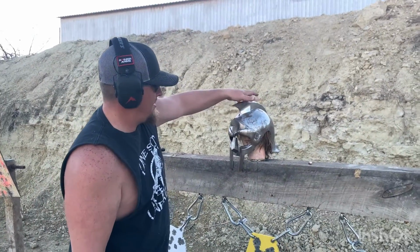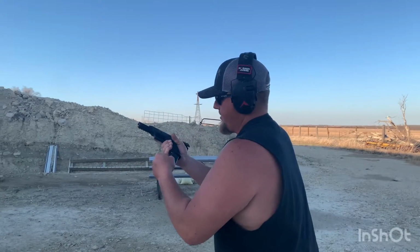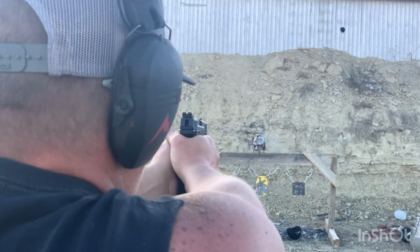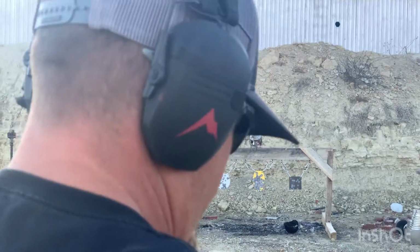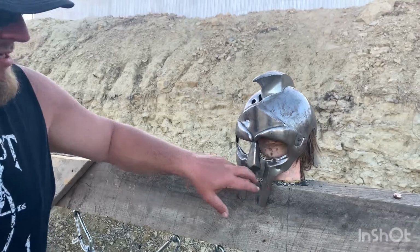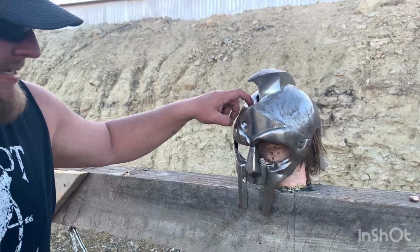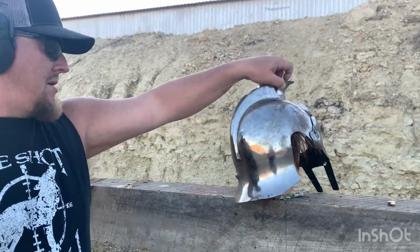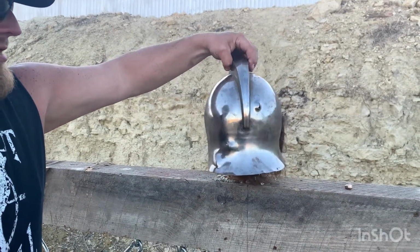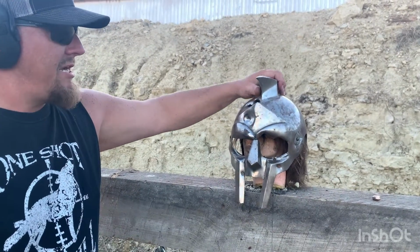Moving on. Back with the Ruger. Here we go. I don't know if I'm hitting it or not. There we go. Well, the problem is it wasn't moving. So I just kept shooting. Yeah, it definitely went through. But not out the back.